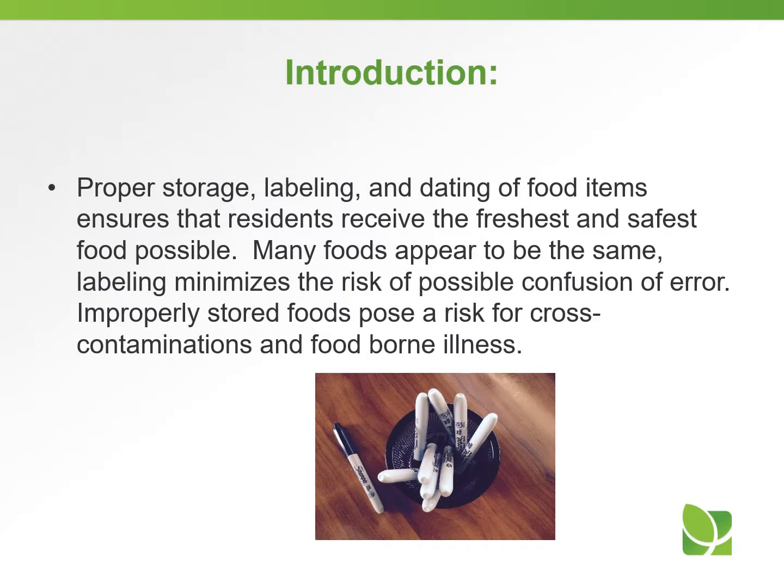Proper storage, labeling, and dating of food items ensures that the residents receive the freshest and safest food possible. Many foods appear to be the same. Labeling minimizes the risk of possible confusion or error. Improperly stored foods pose a risk for cross-contamination and foodborne illnesses.